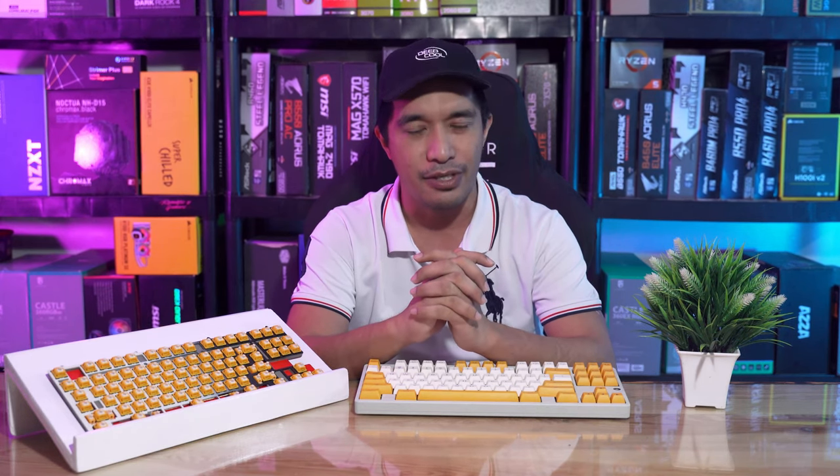So back then, kumbaga suntok sa buwan, sinubukan ko, why not design or why not magpa-customize ako ng sarili kong akin na kumbaga I may call it, if I will spend 6 digits for a mechanical keyboard, that should be mine.